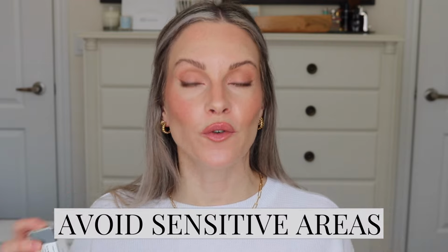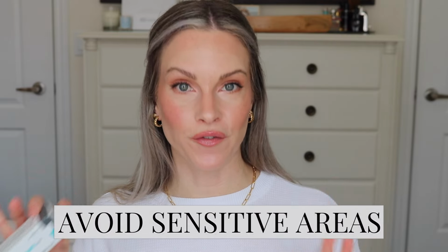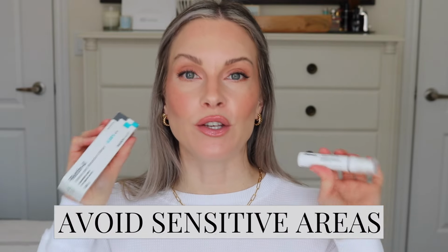So when we are applying this all over the face, you do want to avoid certain areas of your face. You don't want to put retinoids directly on your lips. You don't want to get too close to the corner of your mouth because you will experience cracking. Been there, done that many times.